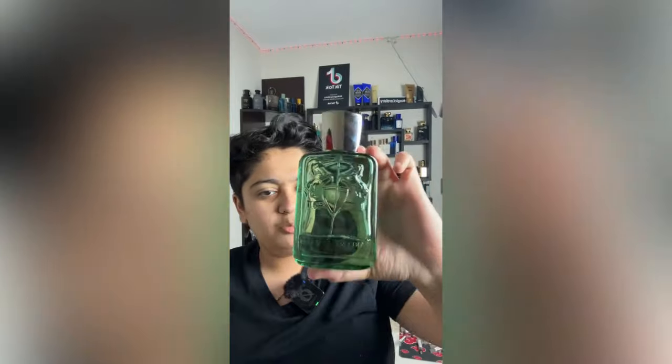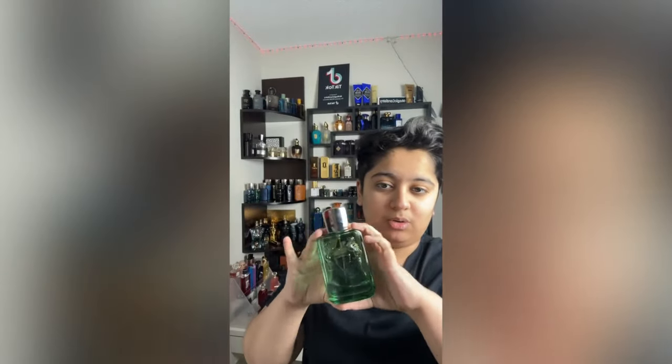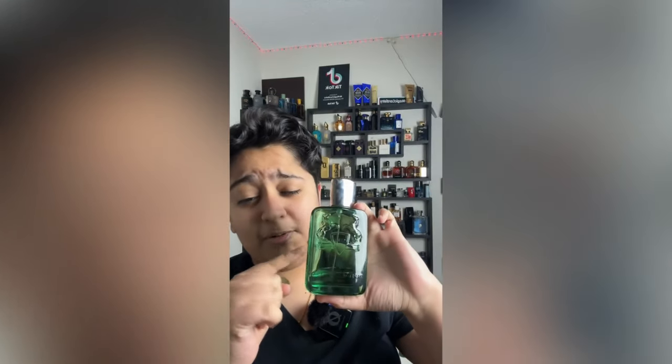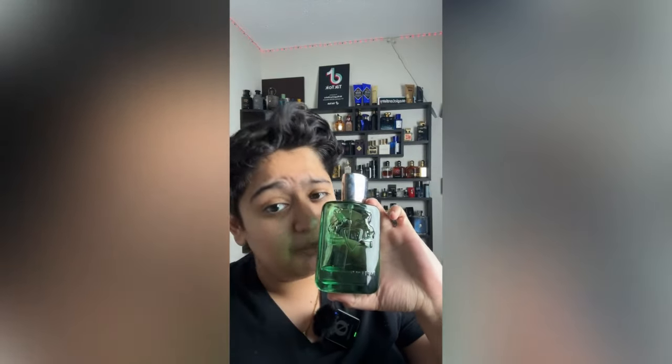In number 1 and miles ahead of everyone is Parfums de Marly Greenley. This is my second bottle. One is completely empty. This is almost empty. You will never go wrong with Greenley. It is one of my best summer scents of all time, and I love it till the day I die. It's going to be my favorite summer scent of all time. Unbeaten.